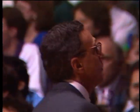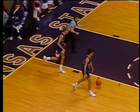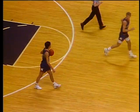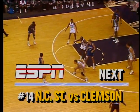Larry Brown is in his fifth year. Of course, there's a lot of speculation that he'll be leaving Kansas. There's some NBA jobs that are out there, some expansion teams, the Charlotte connection. Carl Shearer, a good friend of his. Larry's daughters are down in that particular part of the country. And I want to remind you, North Carolina State and Clemson coming up next.